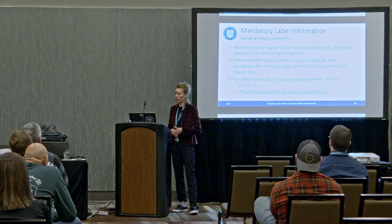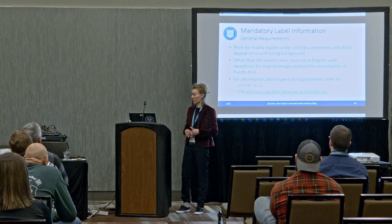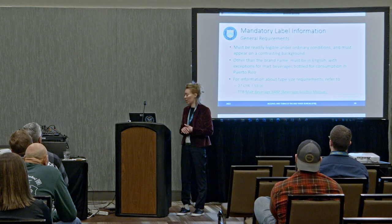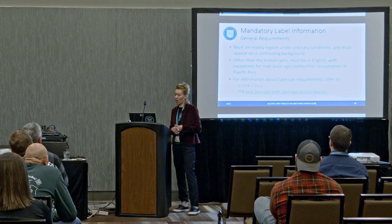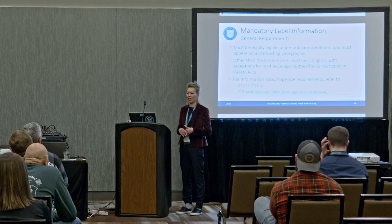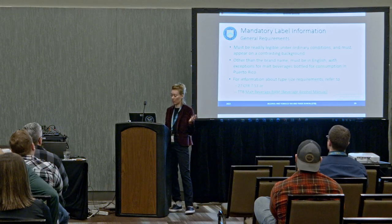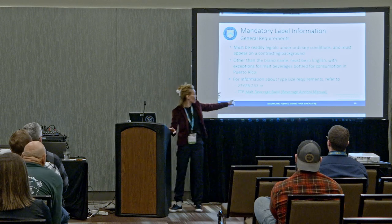Brand name must be in English, and of course there's an exception for certain products. And then there are size requirements, so I think it's like 1 or 2 milliliters. It's in the regs, again, very tricky. It tells you exactly the size of what needs to be stated, exactly, for the government warning statement specifically. And then, of course, this link right here.